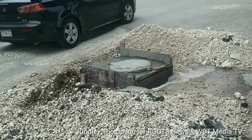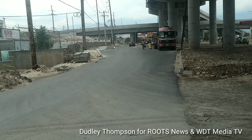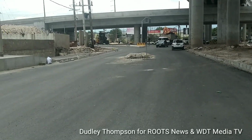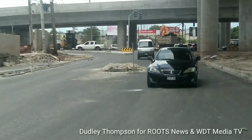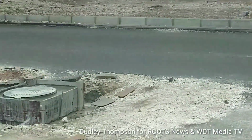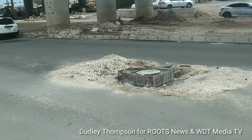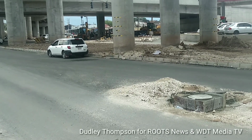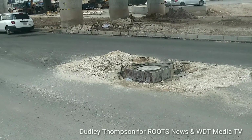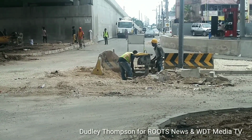The constant digging up of the newly paved roadway. And on the same roadway, again about another 80 meters up the road, just by the back end of Dr. Glass. See the sign? And across from the Texaco station, we're in 3 miles. The digging up of the freshly paved road continues on the roadway.